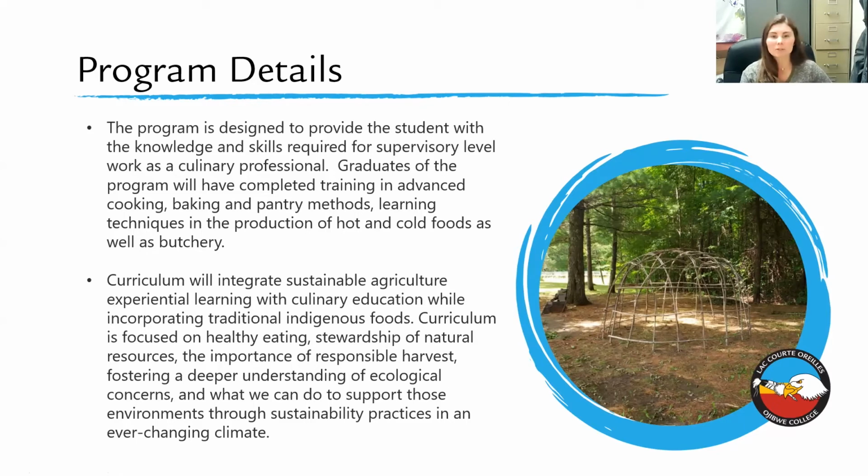So that would be in our pantry fundamentals course, and then as well as butchery, and that would be in the protein class, which we do a lot of work with meat and how to cut it properly. So learn a lot in there. And then the curriculum for the courses integrates sustainable agriculture, and then the culinary education, and then also traditional indigenous foods. So that's a big part of the program and kind of why I stated the mission before, learning about traditional Ojibwe foods and indigenous foods is a big part of it. And I'll talk about that in a little bit.